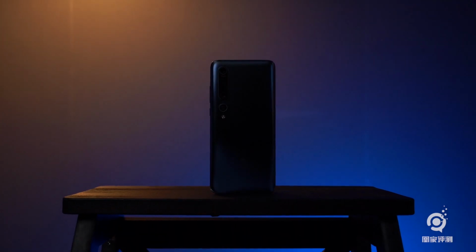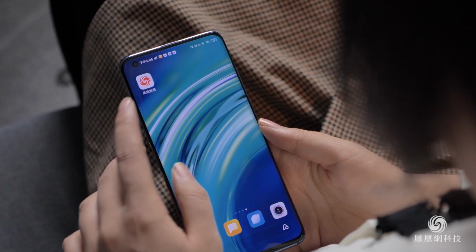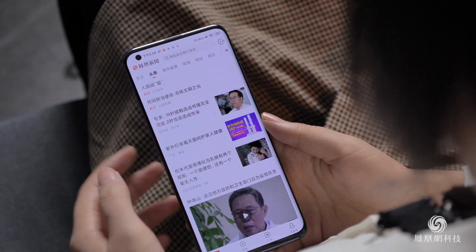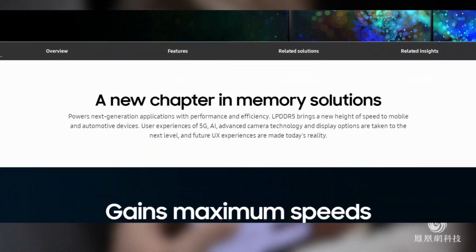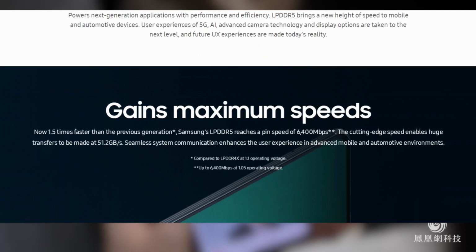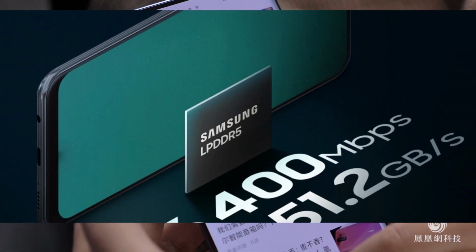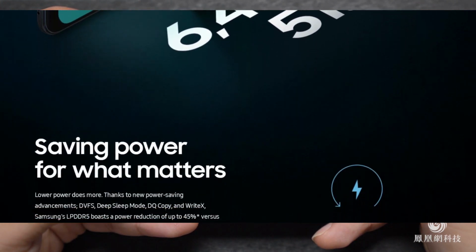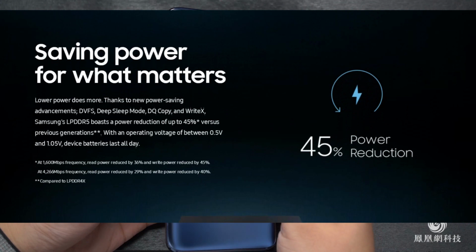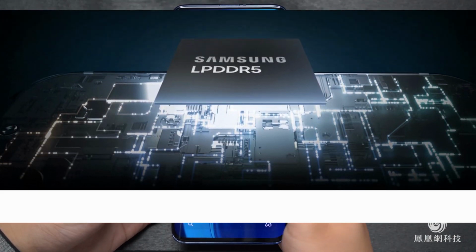Mi 10 Pro features LPDDR5 plus UFS 3.0, which means it can process 44 GB of data in 1 second, theoretically. For more about LPDDR5, you can do a search on Google. Basically, it's made for the 5G era: more powerful, faster speed, and lower consumption. A must-have for the future 5G phones, which feature high refresh rate, a high-end camera, 5G, AI and those.